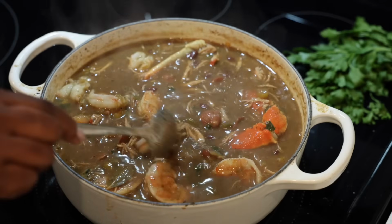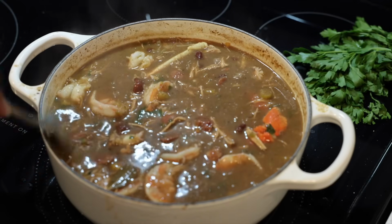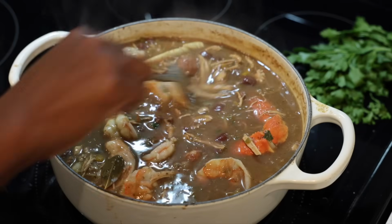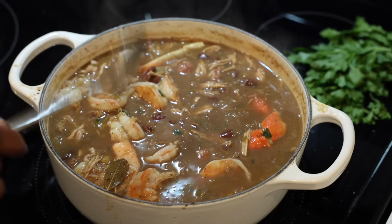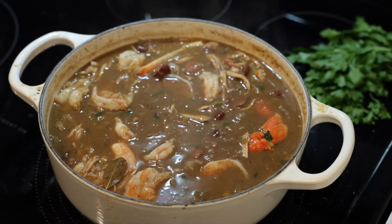So we're just gonna let this simmer for like 3 minutes, you guys, nothing crazy. And then we're gonna plate and eat. It looks so good. The most I would do right now is add some more fresh parsley, and that would really be the finishing touch.